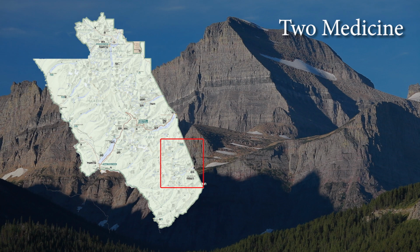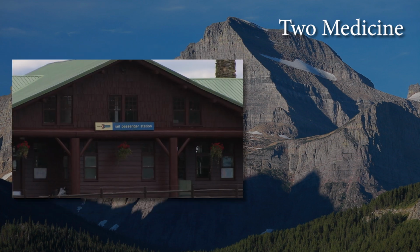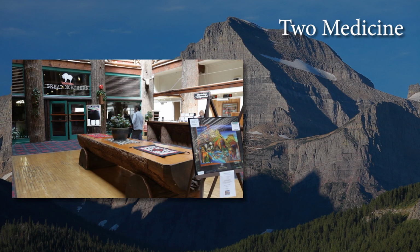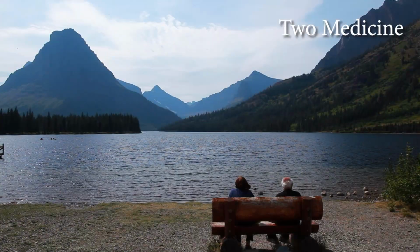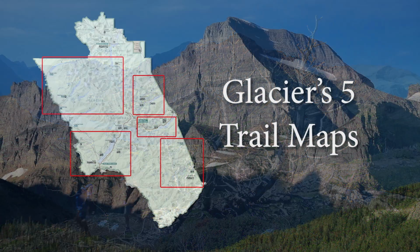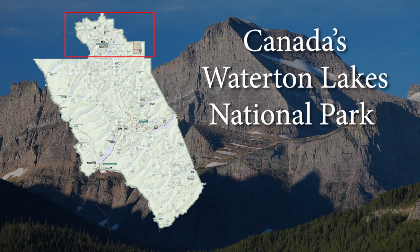Two Medicine is in the southeast part of the park. From the time the park opened in 1910 until the Going to the Sun Road was completed in 1932, most park visitors arrived by train in the nearby town of East Glacier. Today, Two Medicine is less crowded than the other areas of the park, which is kind of odd because it has some amazing trails.